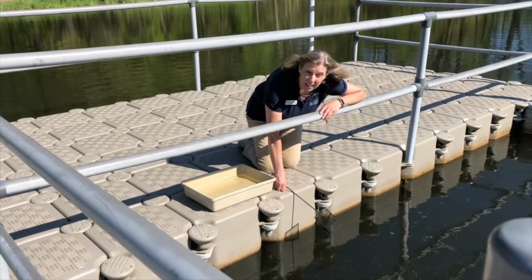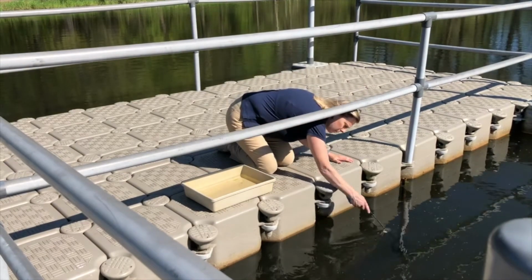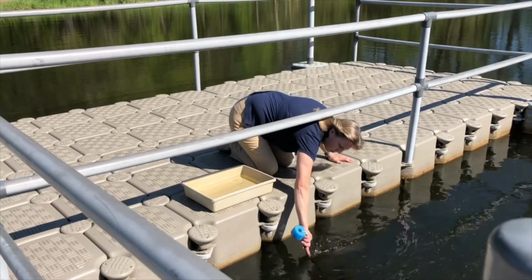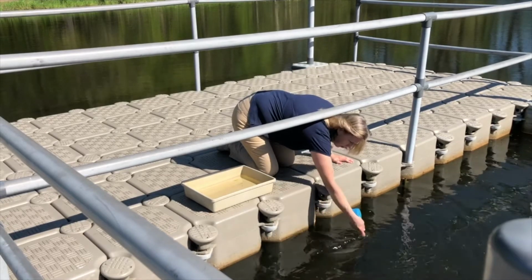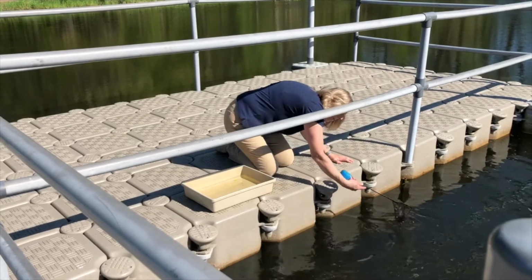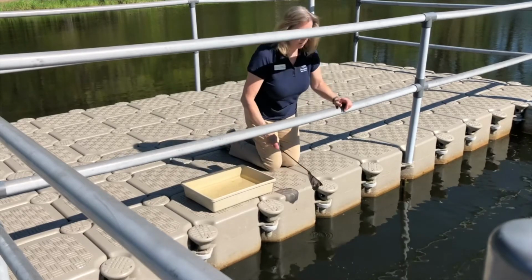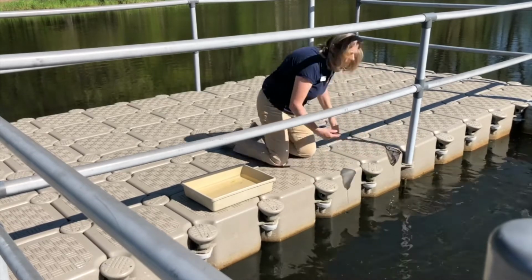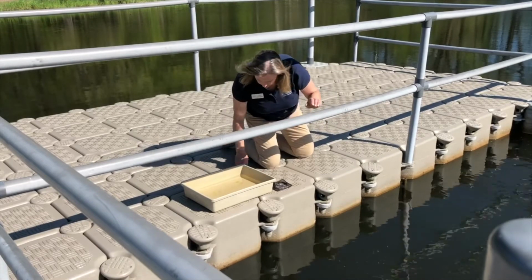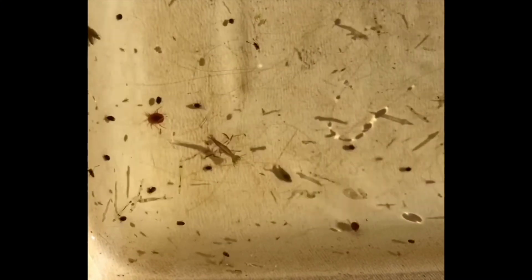I have water in my pan. Now let's do some dipping and see what I can find. With just a few scoops in the pond, we find a diversity of animals. As I mentioned before, these creatures are called macroinvertebrates.